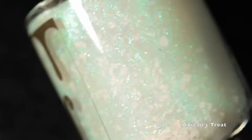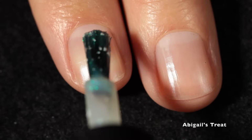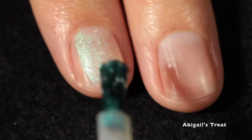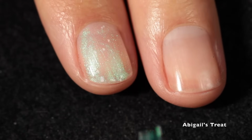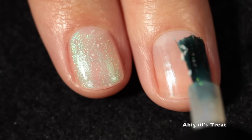Now we're in for a treat with Abigail's Treat. This is inspired by the acacia mints, which apparently giraffes love. This one is a sheer white base with a mix of green Aurora shimmer and white irregular glitter.